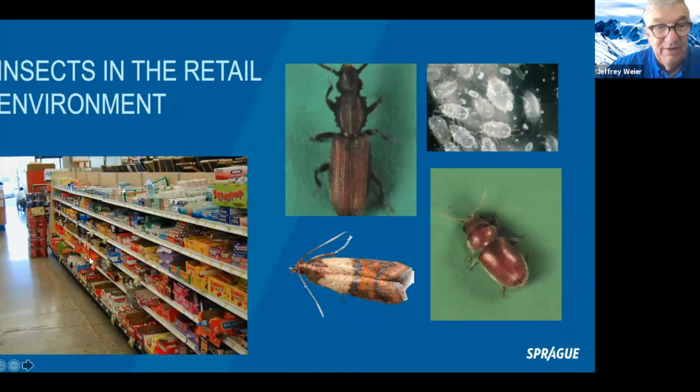Finally, the retail environment. The retail environment is, in some sense, a smaller version of the warehousing environment. However, in warehousing environments, often the product gets rotated very well because people are paying attention to it. But in the retail environment, you get slow moving products that will tend to become much more infested than some of the other products. So again, we have the Indian meal moth, which is a very good pest.